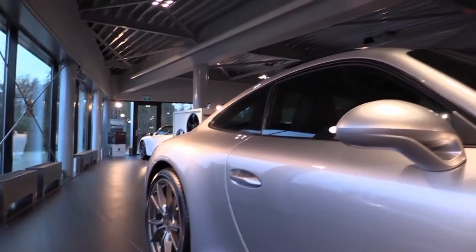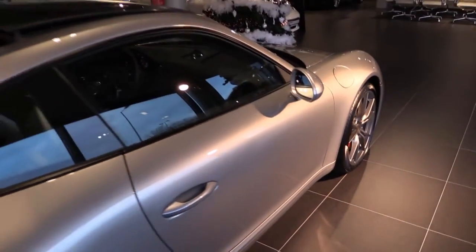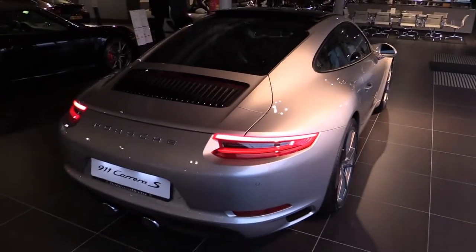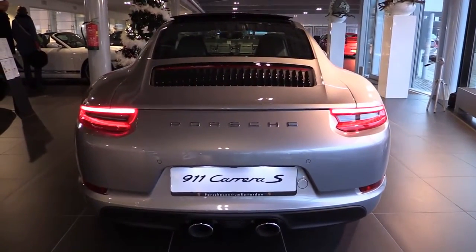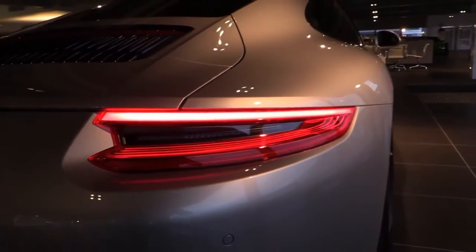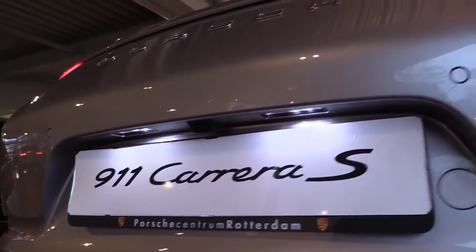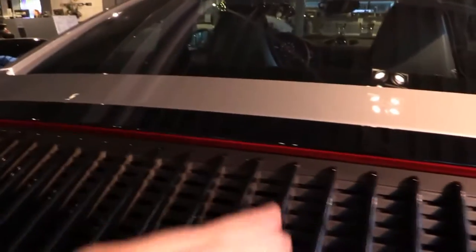The interior is also different when you look at the previous model. This version also has the panoramic sunroof. The engine cover is also new. Four-pointed tail lights, brake lights, LED tail lights. Two beautiful exhausts in the middle. The third brake light and the new engine cover.